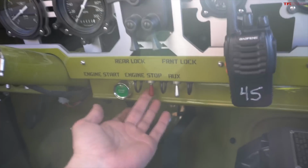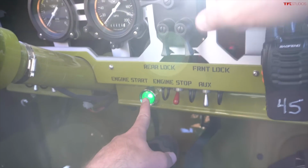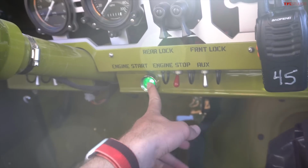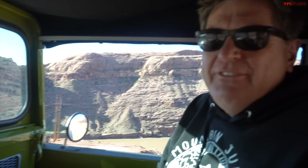And then, of course, everything across the dash looks very aeronautic, which is cool. Now, to start the engine, we're going to engage the little kill switch here. Yep. And before you start that, tell them what these are. Well, these are our locker controls. So we've got our air compressor, and then we got our front and rear lockers. But let's go ahead and start it up. Oh, yeah. I don't think we have cats on this, Tommy. I don't think we have mufflers, actually.